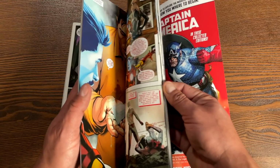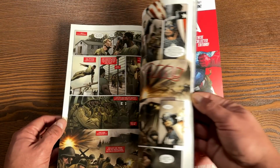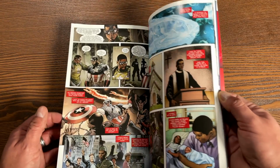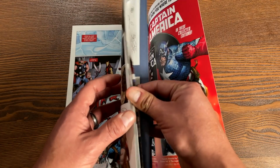Actually, let's look at the Generations issue, because that's a really cool issue here. Yeah, here we go. I really like this issue here. Though it's drawn well, it's written well. All of this written by Nick Spencer. And let's look in the back for extras.